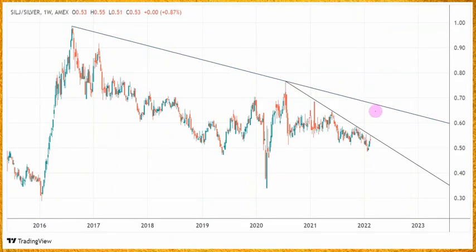And finally, I thought we'd look at the SILJ to silver ratio. Again, this is on the weekly scale, and you can see something's brewing over here as well. I've got two lines here that I've drawn. One is to join these two highs here, but this is a better line over here because it joins these multiple highs, and you can see that it actually just touched that before coming down. At the moment, the silver miners have been underperforming silver, but once we get above this line, and particularly when we get above this line over here, that's really going to be fireworks.